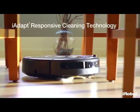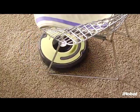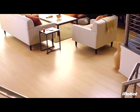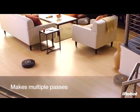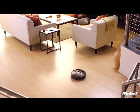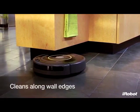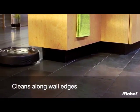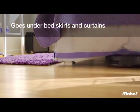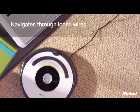With iAdapt responsive cleaning technology, iRobot's advanced system of software and sensors, Roomba chooses from dozens of robotic behaviors more than 60 times per second. Roomba makes multiple passes over every section of your floor. Getting under and around furniture, and along wall edges, going under bed skirts and curtains, avoiding stairs, and navigating through loose wires.